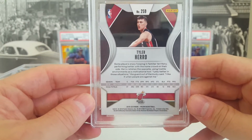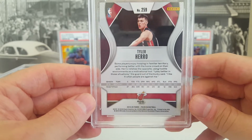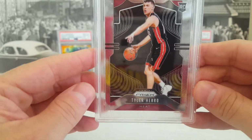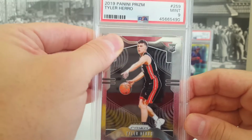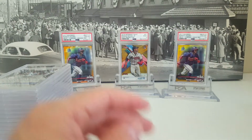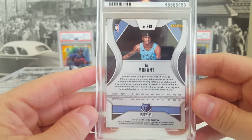A lot of these 9s and 10s could interchange depending on the grader, or just, you know, one day to the next. Here's another Tyler Hero. 9 on this one as well. Pack pull on those. Now we've got a 2019 Prism Marant rookie.